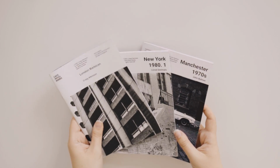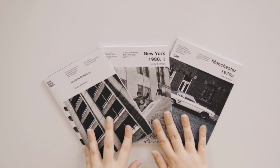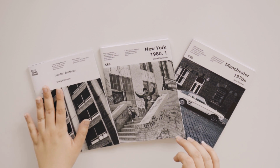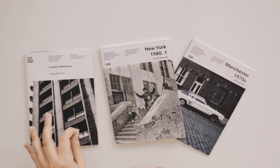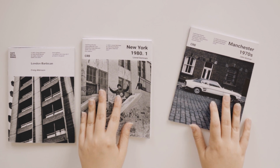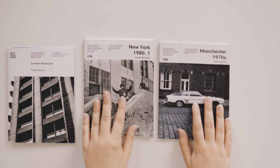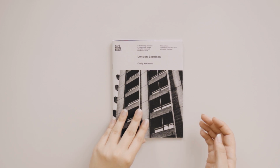Next up, we have a series of 3 zines. Each one includes the work of different artists. So this one's Craig Atkinson, and it's all about the Barbican in London, which is one of my favorite brutalist architecture buildings. This one is about New York, and this one is about Manchester in the 1970s. So let's have a look at the Barbican book to start.